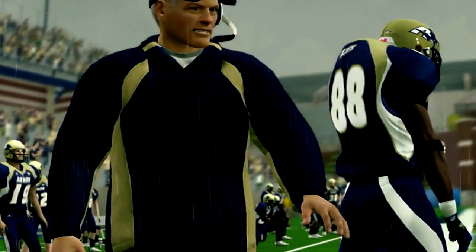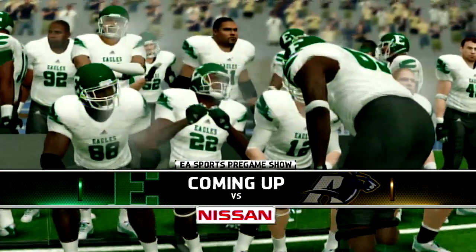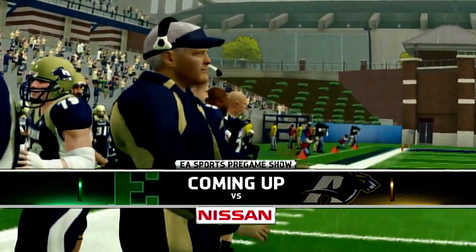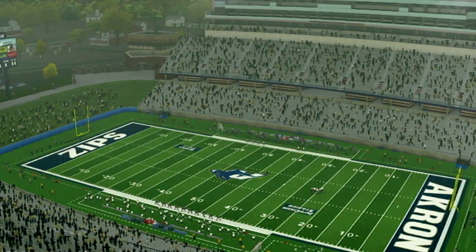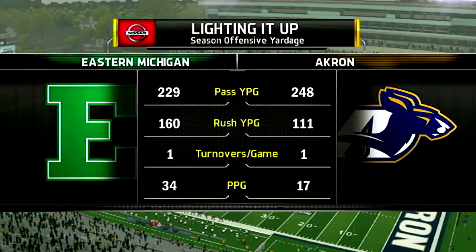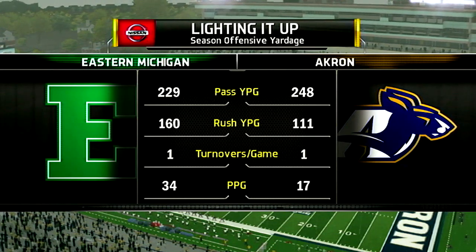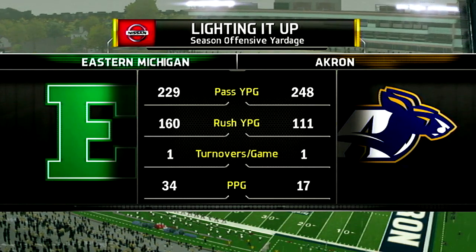I'm Reese Davis, bringing you the EA Sports NCAA Football 14 pregame show presented by Nissan. Innovation that excites. If you don't know the game plan by now, it's too late. Mid-American Conference action coming up. That does it for us here on the NCAA College Football pregame show. Enjoy the game. We'll see you at the half.